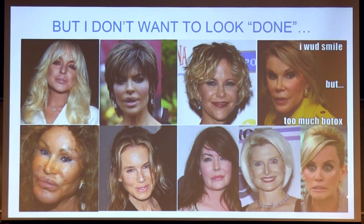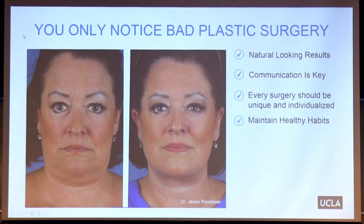So everyone's afraid of this, right? Nobody wants to, this scares me. I would never do plastic surgery. So one thing to keep in mind is you don't only notice bad plastic surgery. This is a patient of mine, and if you look at her before and after, would you think she had plastic surgery? I don't think so, but it's up to you to decide.